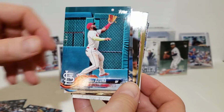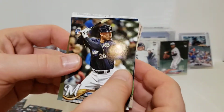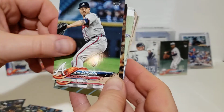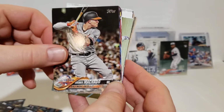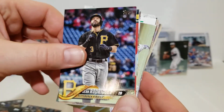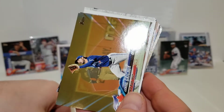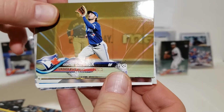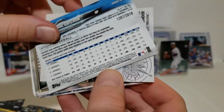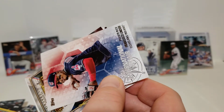Cashner, Ozuna, Ryan Dozier. We got the Nottingham rookie again. Gausman, Scooter Gennett. Machado All-Star Game, Rodriguez, Martinez, Gardewine rookie card, Grichuk. This is a variant here, and I forget which one this is. It's just the plain numbering, the 2018. Okay, that's a Grichuk. I suppose we can put that to the side. It'll be way in the back here.